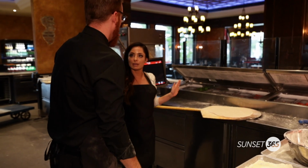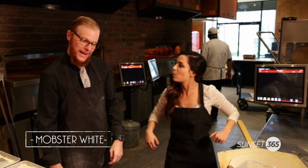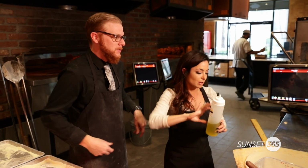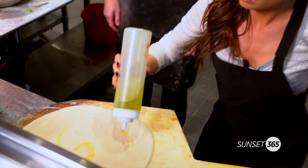What kind of pizza are we making? So what we're going to do here, we're going to do the mobster white. The mobster white, like whitey. Yeah, absolutely. Okay. All right. You said olive oil first. So you want to do a nice little amount on the base right there, so it's pliable for the ricotta mixture. Is that good? More?